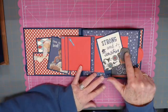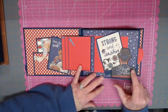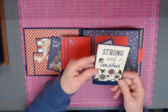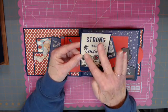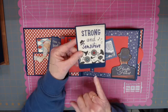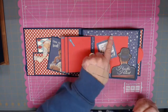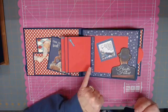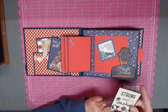And then I fussy cut him from one of the paper sheets. This says Hustle and Heart. And inside, I went ahead and matted another one of the cut-aparts. And I've left a journaling spot at the bottom. I used some red cardstock just to kind of offset a lot of the navy. And there's some red within this collection.